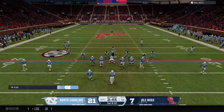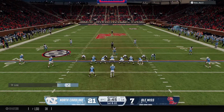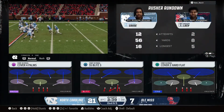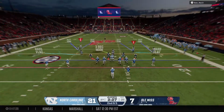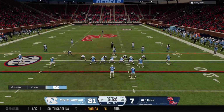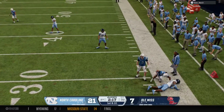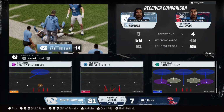A lot of field in front of them as they open this possession from their own 20. Leaves it with the back. Found a little bit of running room, knocked down at the 24 after a pickup of 4. Halfway there on first down, it's 2nd and 5. Looking to throw at Simmons. Release to the back. He caught it. Grab. It's Taylor. That'll be good enough for a first down. They'll mark it at the 30.